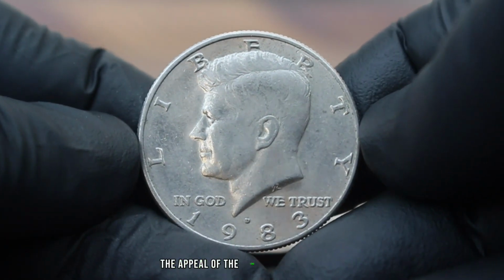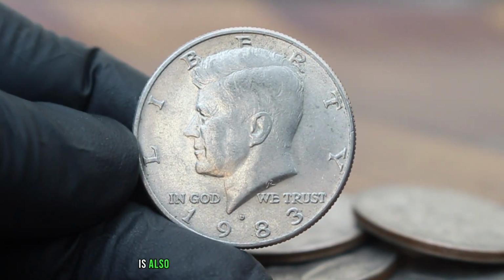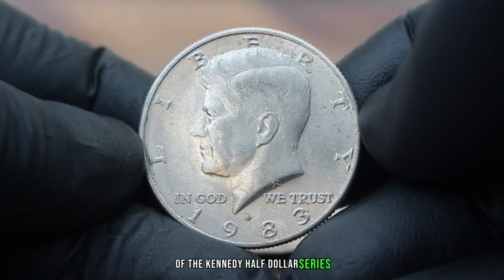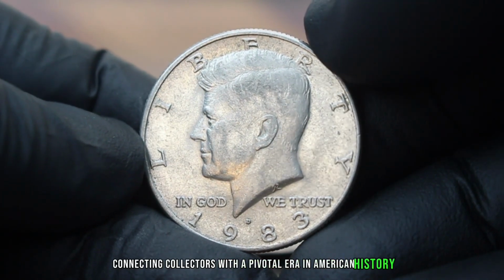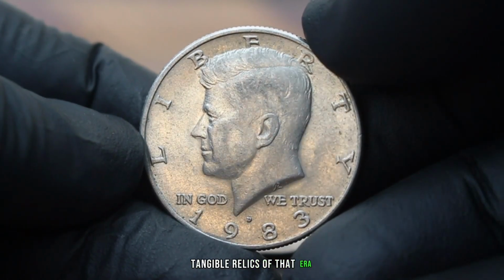The appeal of the 1983 large date with D error mint mark coin is also fueled by its role in preserving the legacy of the Kennedy half-dollar series. The series has a storied history, connecting collectors with a pivotal era in American history, and coins like this one stand as rare, tangible relics of that era.